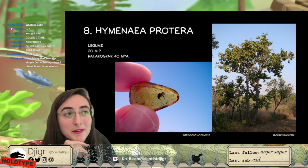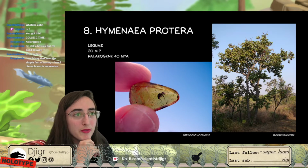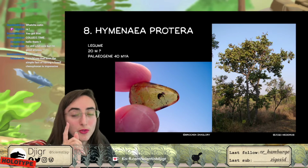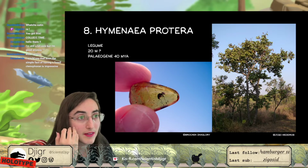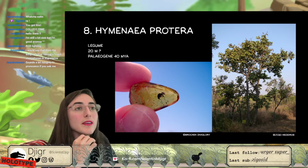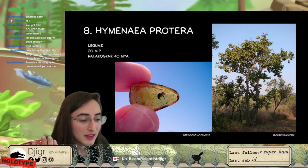Hymenaea protera. It's a legume. So we have the first plant of the 3 plants. Sorry, Amy. I am also very impressed that we do have a fossil Ctenorhabdotus. We are really lucky for that. Yeah. Oh, okay. Hymenaea protera, so is the first of the 3 plants that we have.